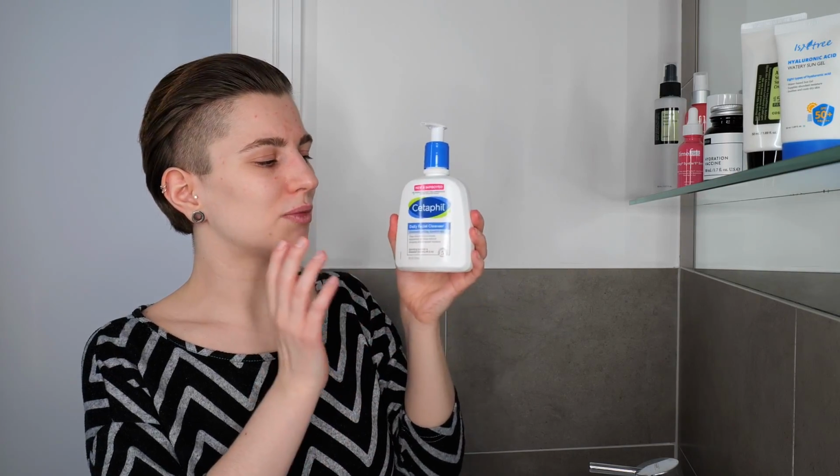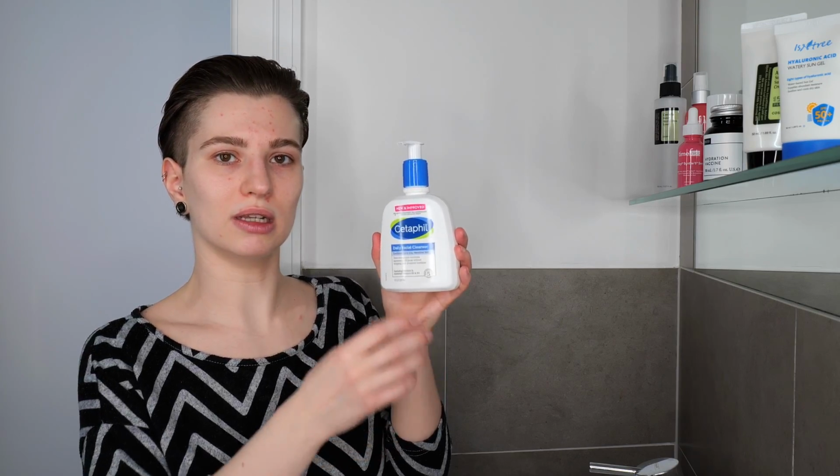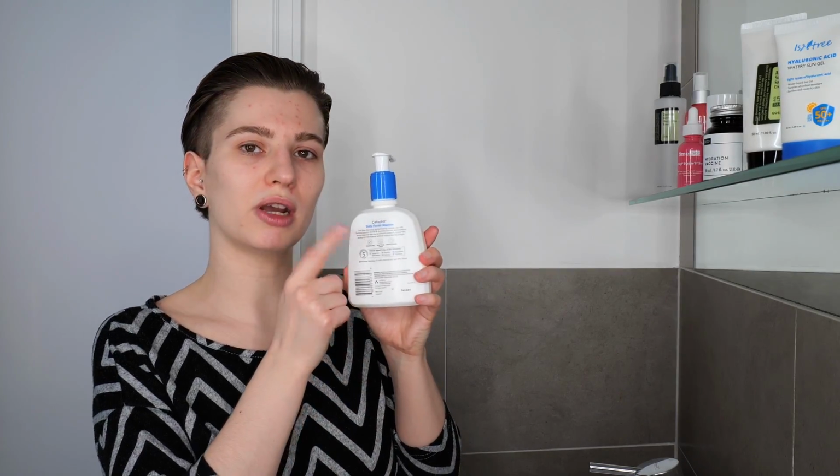As an example, I'm using Cetaphil's Daily Facial Cleanser. It's great for combination to oily skin. This is a gentle cleanser. If you're using a different one, feel free to exchange it. Just make sure to read on the back of the packaging on how you should use your cleanser.